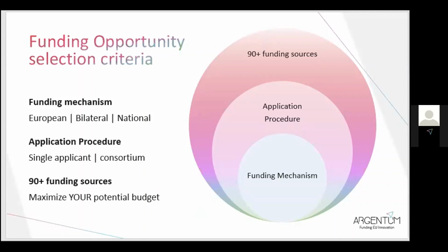They should also consider the type of funding mechanism. The European one, which is supported by the EU, like Horizon Europe. Bilateral, for example, a technological collaboration between 2 countries, or a national funding initiative. They should consider the type of application procedure as well, whether the submission is as a single applicant or as part of a collaborative project, a consortium. The choice should be made according to the company's needs and strategy, and while considering the success rate of each opportunity.